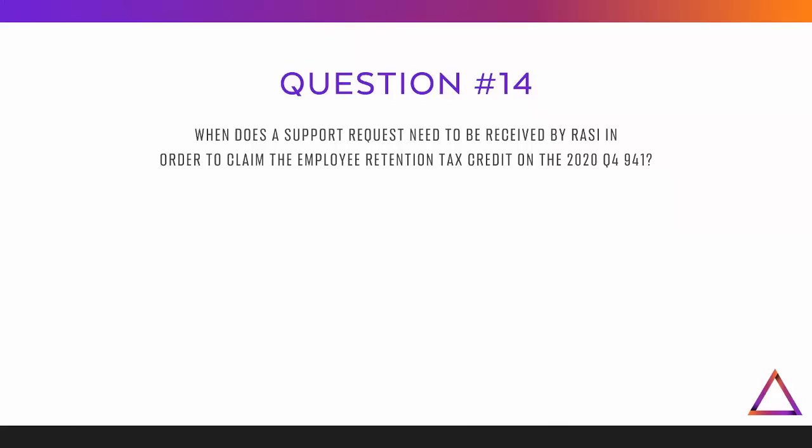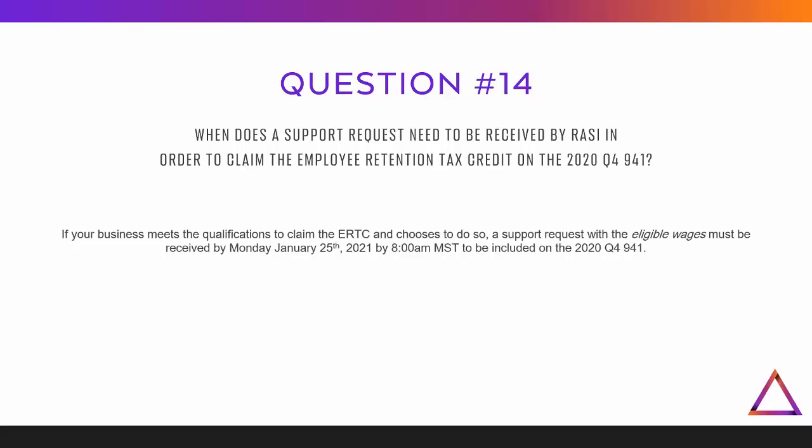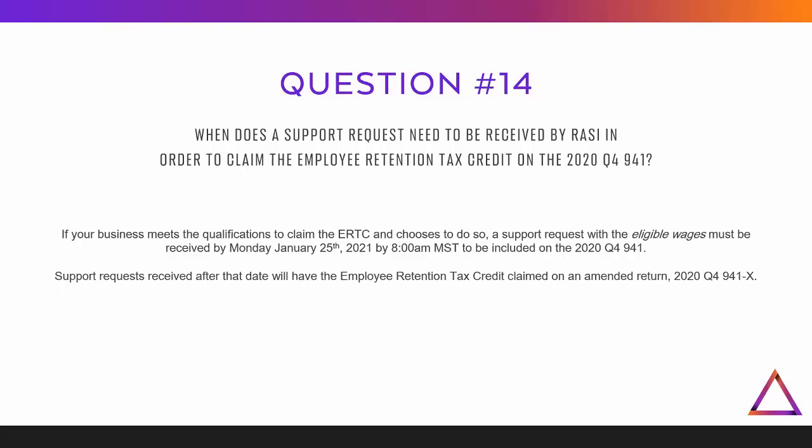Question number 14. When does a support request need to be received by RASI in order to claim the employee retention tax credit on the 2020 Q4 941? If your business meets the qualifications to claim the ERTC and chooses to do so, a support request with the eligible wages amount must be received by Monday, January 25th, 2021 by 8 a.m. Mountain Standard Time to be included on the 2020 Q4 941. But remember, we can always amend that if you don't hit that deadline. Support requests received after that date will have the employee retention tax credit claimed on an amended return, 2020 Q4 941X.